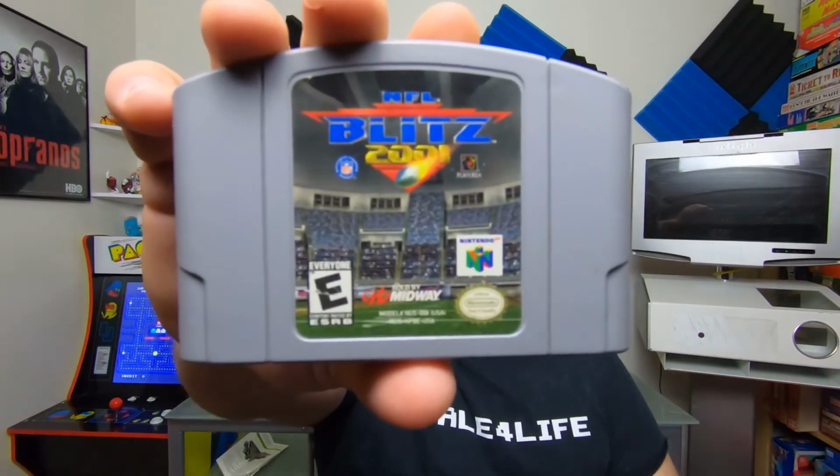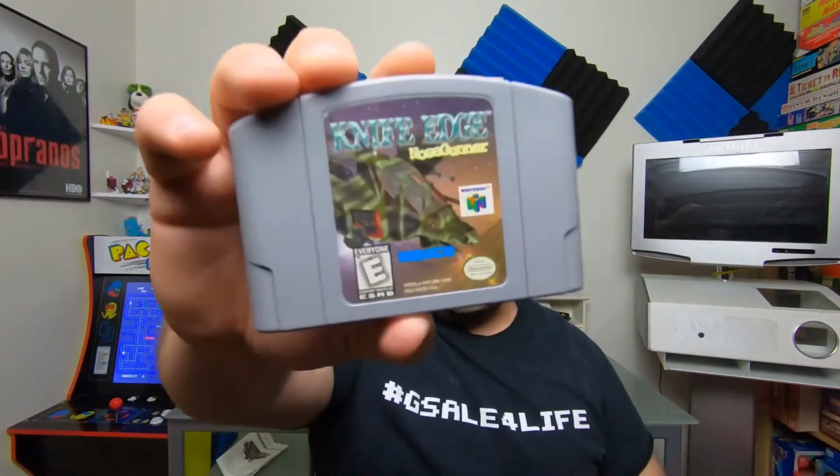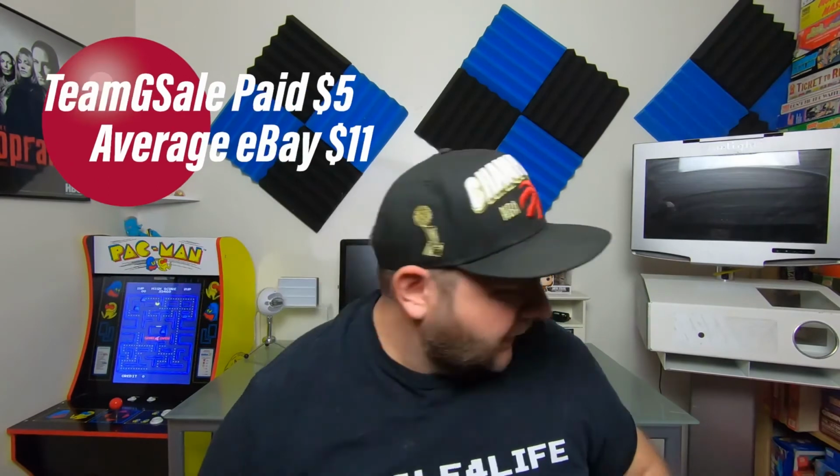And then I saw this other game that I really, really like that was priced. And he goes, just give me 20 for all of them. So these worked out to $5 a game. So we got NFL Blitz 2001 for $5. It's actually got some value. I was quite surprised. Did not think that this one had gone up that much. I got a game called Knife's Edge Nose Gunner. Looks like a chopper fighter game. $5. This is the week of N64 for me.